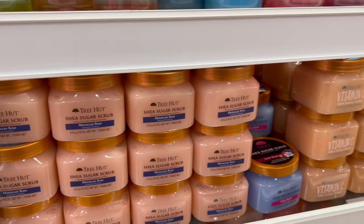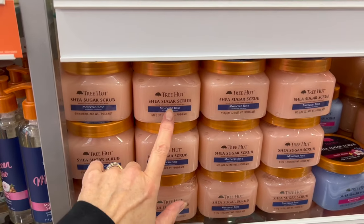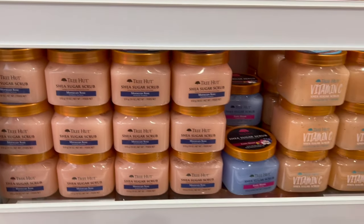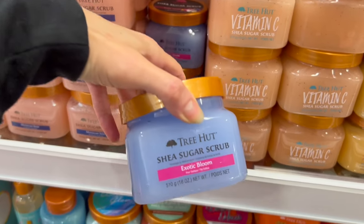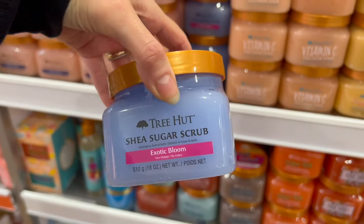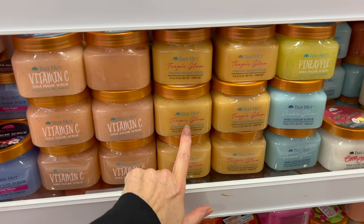Let's get started. I want to help you guys see some of the new scents that they have for Christmas. We have Moroccan Rose. Now, not all of these are new, but some of these are going to be new for Christmas. We also have this one called Exotic Bloom, and the color is really pretty. We have Vitamin C. We have Tropic Glow.